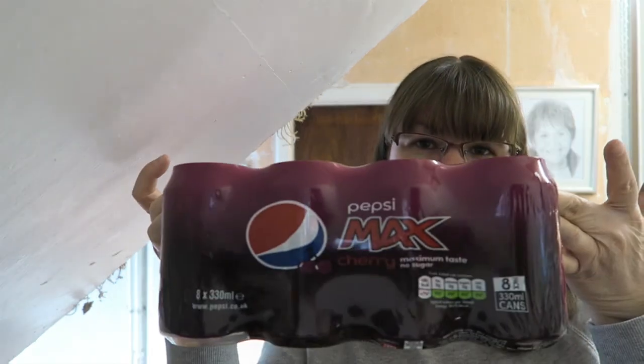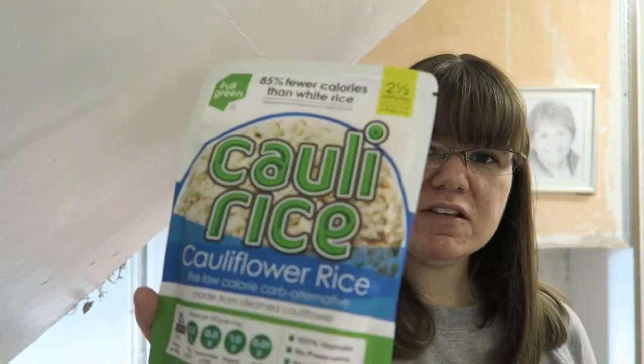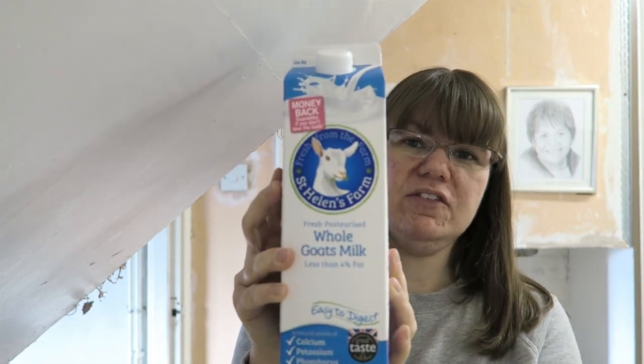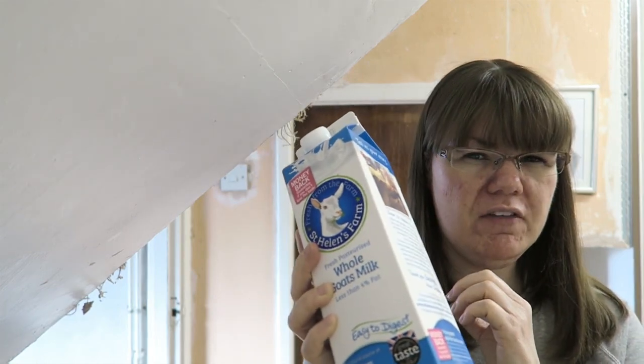Some Pepsi Max, this is free on the plan. And I also bought, there's two other things over there I've not shown you. Some cauliflower rice, this is speed and free. And you'll find that, by the way, in the rice section. It's in the packet microwave rice bit, you'll find it there. Some goat's milk, you can have 200 milliliters of that as your healthy extra A. I'm not sure how many syns, probably 5 or 5.5 or 6 maybe, but check the app for that.